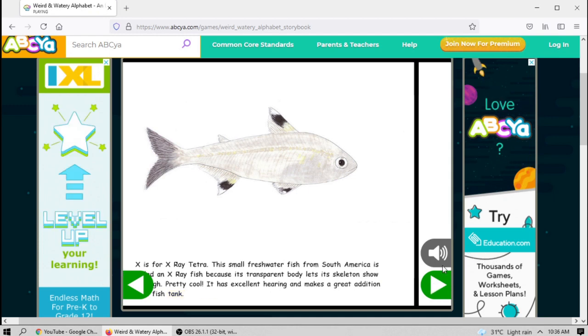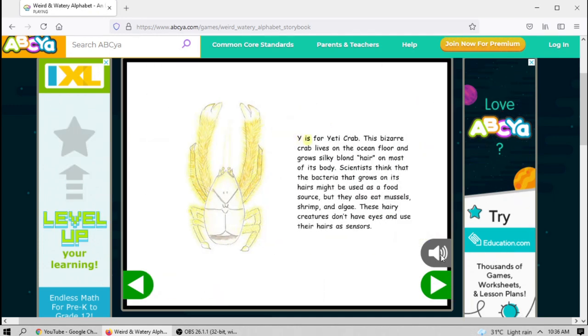Y is for Yeti crab. This bizarre crab lives on the ocean floor and grows silky blonde hair on most of its body. Scientists think that the bacteria that grows on its hairs might be used as a food source, but they also eat mussels, shrimp, and algae. These hairy creatures don't have eyes and use their hairs as sensors.